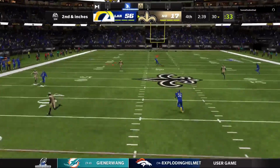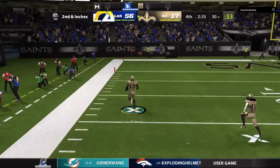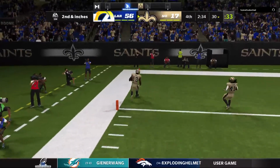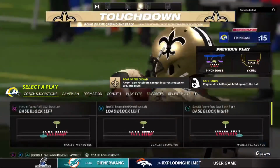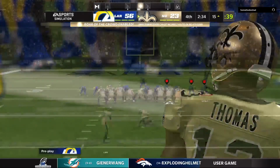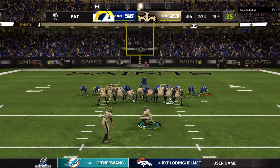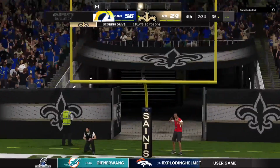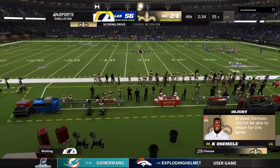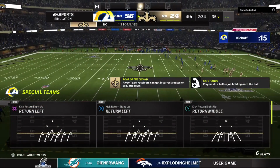Looking long for Thomas. And that's caught inside the 35. Touchdown, New Orleans. Michael Thomas. 2 catches, 2 touchdowns here so far. And the Saints get a small measure of revenge as they cut into this 4th quarter deficit. Lutz with the extra point as they make the score just a slight bit more respectable here in the final quarter of play.